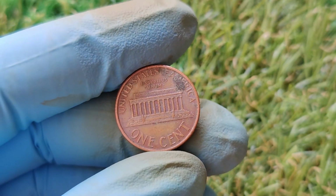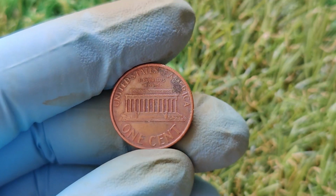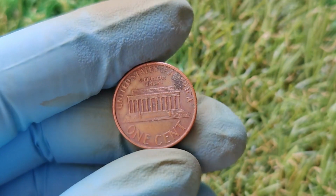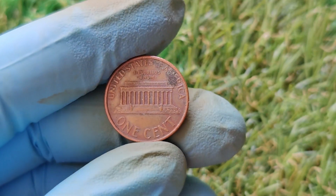There were pennies minted in Philadelphia, no mint mark, and Denver, D mint mark. Additionally, there were also proof coins made in San Francisco with an S mint mark. Proof coins are struck specially for collectors and have a much shinier and more detailed appearance.